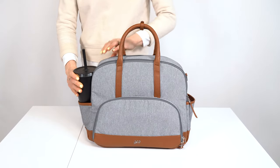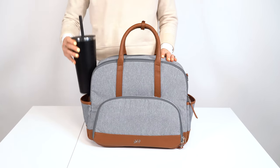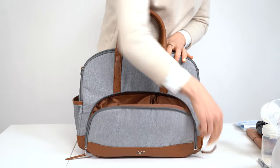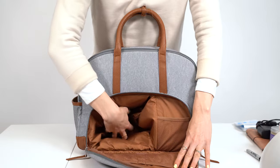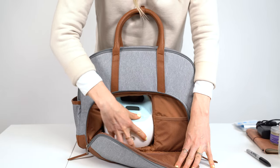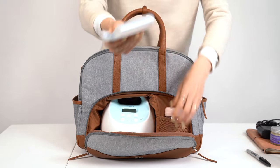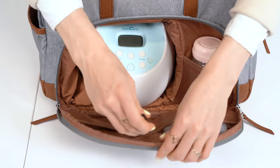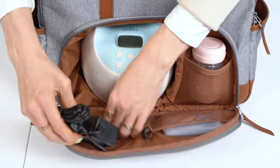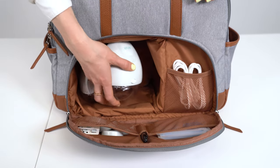On the exterior, there are two side slit pockets, perfect for storing a water bottle to keep you hydrated as you pump. The zippered front pocket opens up to reveal a storage compartment with easy access to your preferred breast pump. It can fit breast pumps as large as the Spectra. There are also four elasticated mesh pockets to store your breast pump accessories, breast milk storage bags, and even a Sharpie for labeling them. Take a look at how some other pumps will fit.